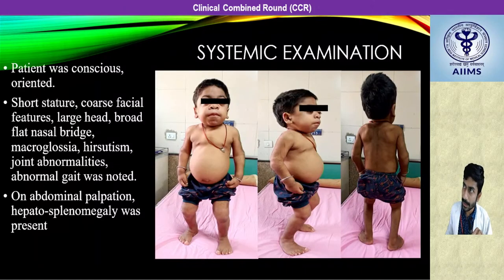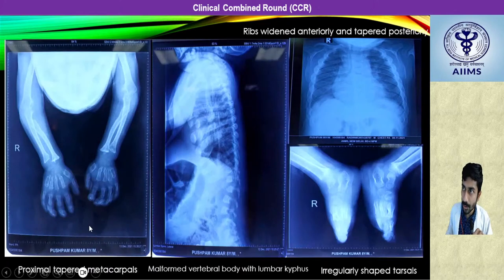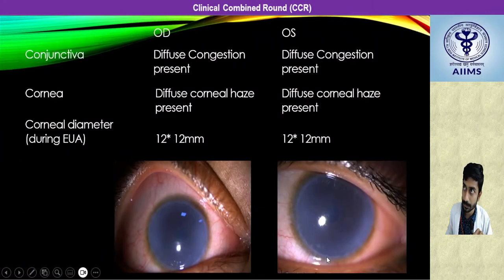On examination, the patient had short stature, coarse facial features, large head, flat nasal bridge, macroglossia, hirsutism, and joint abnormalities, and an abnormal gait was noted. On abdominal palpation, hepatosplenomegaly was present. X-ray showed tapered and pointed metacarpals, deep malformed vertebral bodies with beaking and lumbar kyphosis, ribs widened anteriorly and tapered posteriorly, and irregularly shaped tarsals.